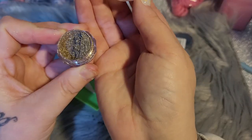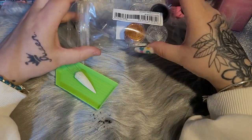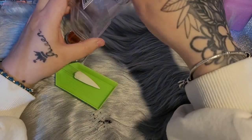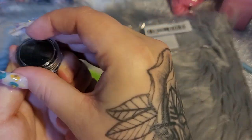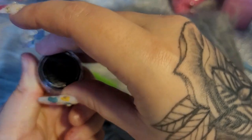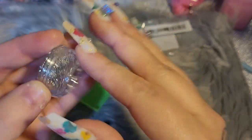I got this colour. Oh, that has annoyed me, that has. I think these are like 4 chromes and 2 glitters. Another black. Put the lid on. I do like these little pots. They're cute. They're like the ones Betsy has.